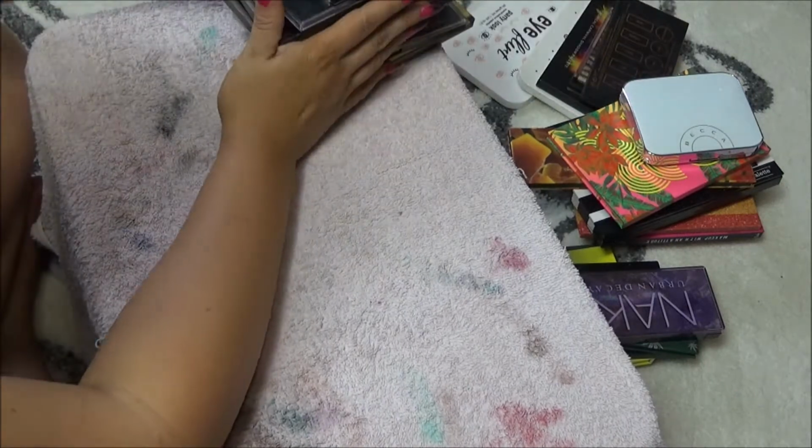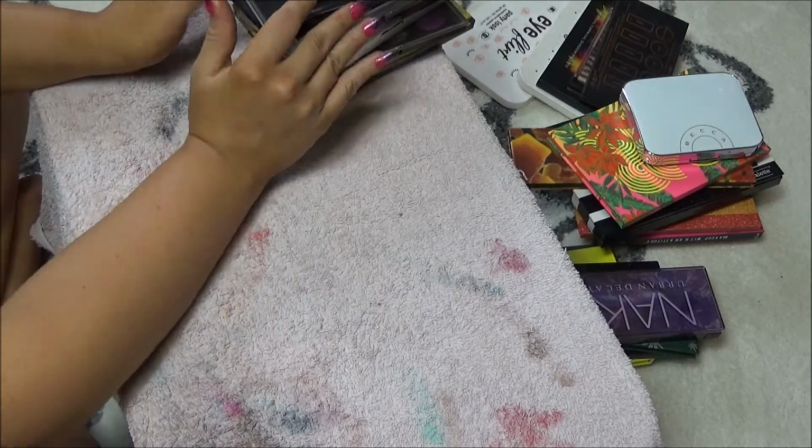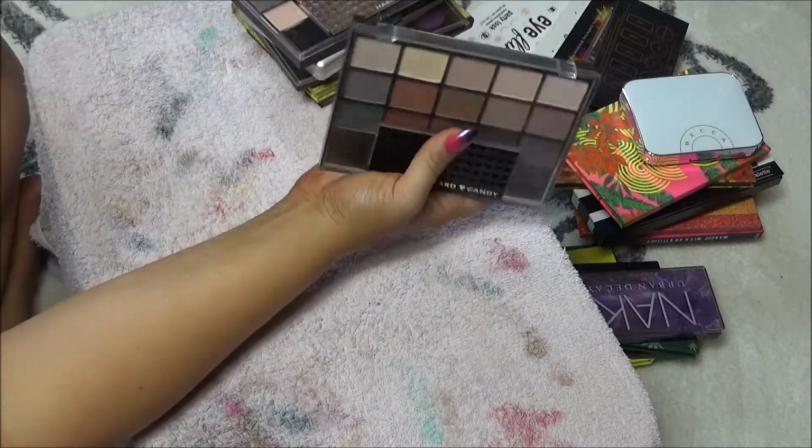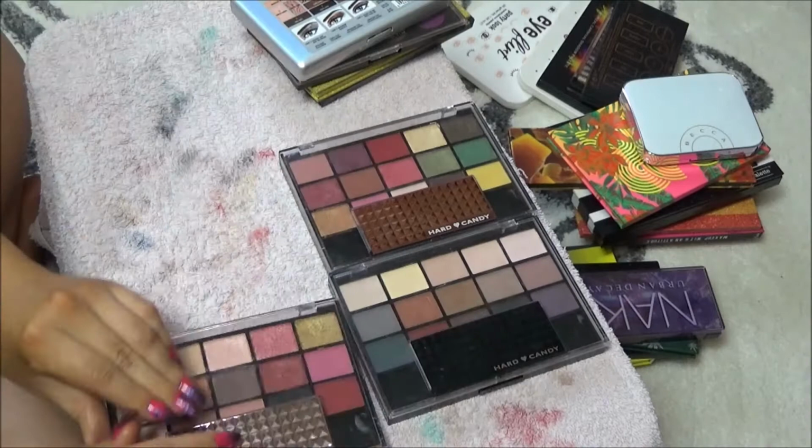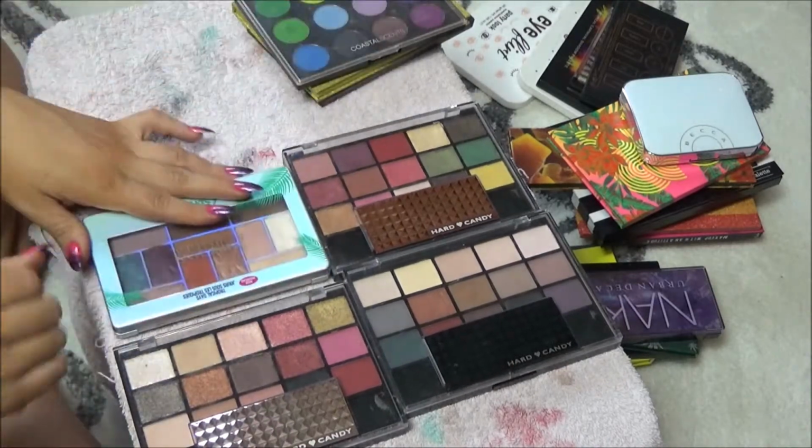Okay, I'm just reaching for more palettes. This looks like it's going to be more drugstore palettes and whatnot. So I've got a bunch of Hard Candy palettes, and I'm going to put all these palettes out here.